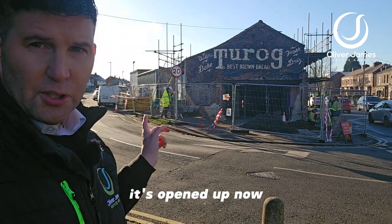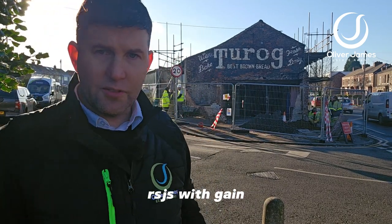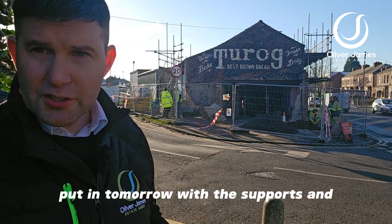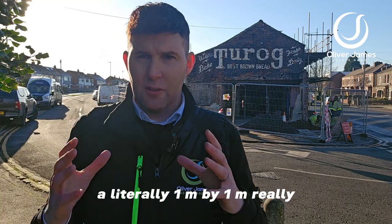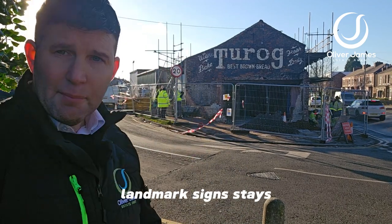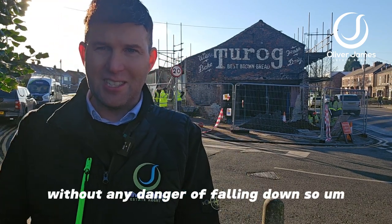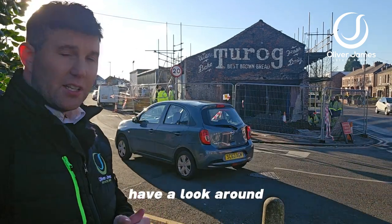As you can see, it's opened up now. We're actually getting goalpost RSJs. Hopefully the pad stones will be put in tomorrow with the supports, and the holes that have been dug are literally 1 meter by 1 meter. Really, really strong supports there to make sure that that landmark sign stays and is upright without any danger of falling down. So we'll have a look around.